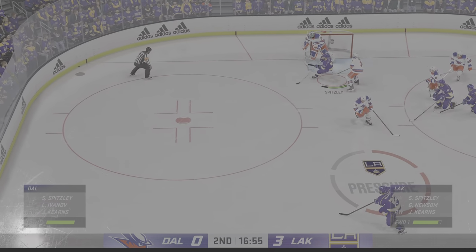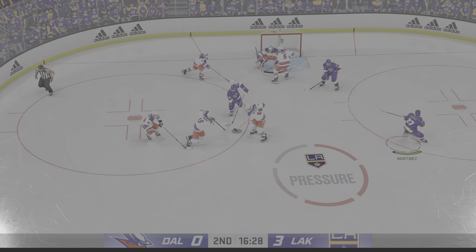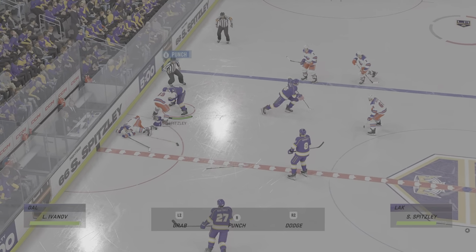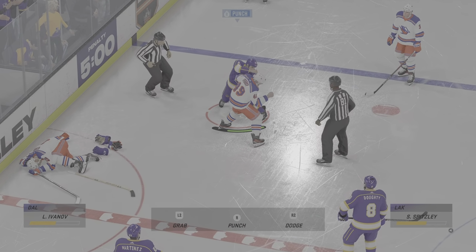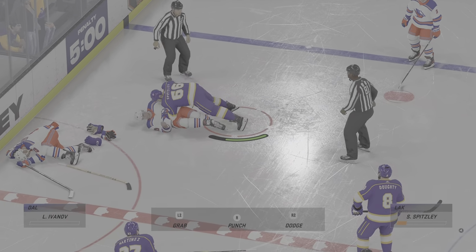Play is back underway. Quick shot on goal. Scooped up along the wall by Martinez. Blocked in traffic. Oh, he hit. Here we go. You knew that they were going to respond after he got clipped. They have to respond, James. It's the right thing to do. If your star player gets bone crushed or clipped, you have to find a way to answer and respond for him.